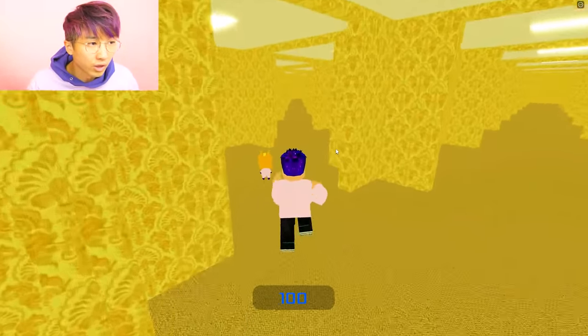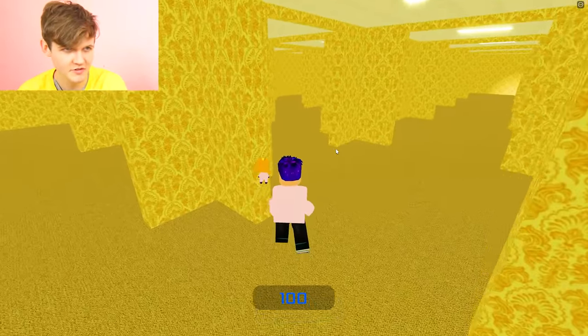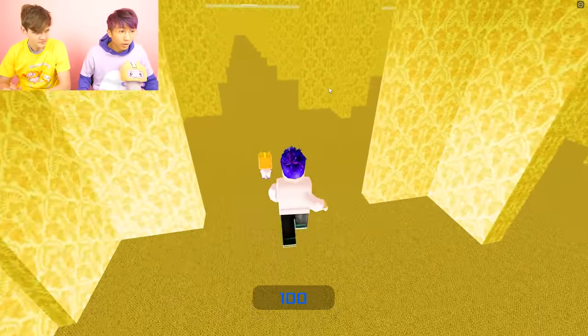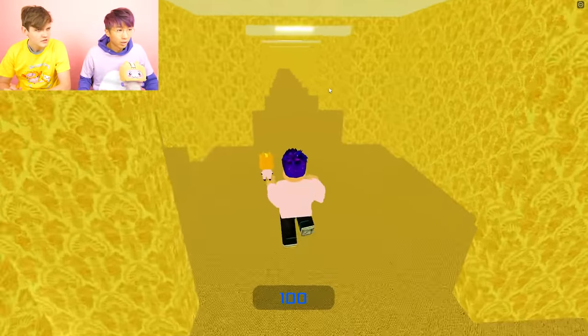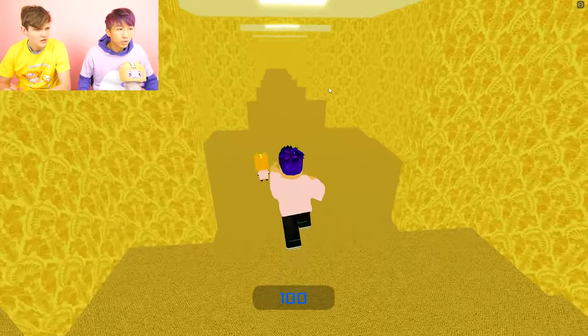I'm hopelessly lost. Guys, this is why the back rooms are so scary, because you can get lost and then you're never able to find your way out. Is it light? No way. Did I escape? What? I'm actually getting spooked, guys. It's a dead end. Is there a monster in here? It's a dead end. I escaped the back rooms.